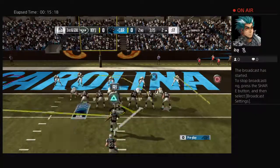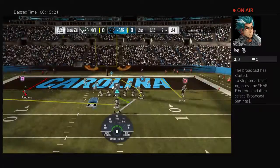Big target, guy you can spot pretty easily. Put it on him when your other targets aren't open.